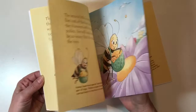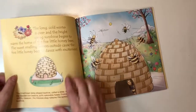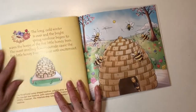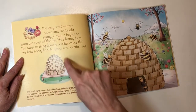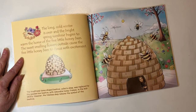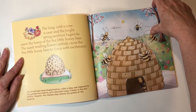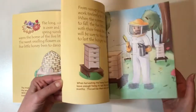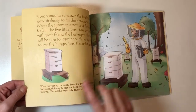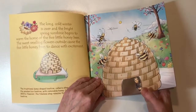Whew! That's a lot. Now, I don't know if you noticed, but our author gave us a lot of real information. It's not just the story in here. So this is a traditional dome-shaped beehive, and it was called a skip. But years later, they started making those square beehives like we saw here at the end. That's what we see a lot of nowadays. But we still think of those as beehives, don't we?